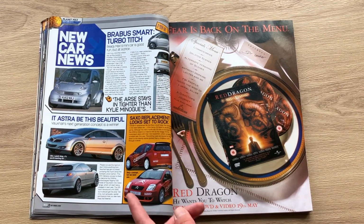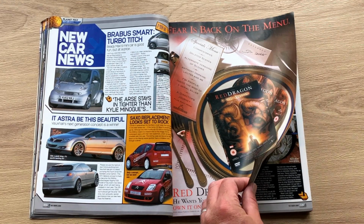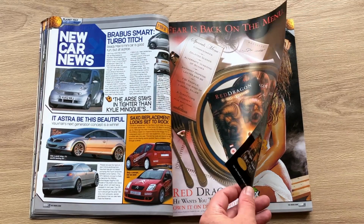New car news. What's this concept for the next Vauxhall Astra? Saxo replacement. That's before the C2 had launched. And a Brabus smart car. They were actually quite cool, the Brabus Smarts.